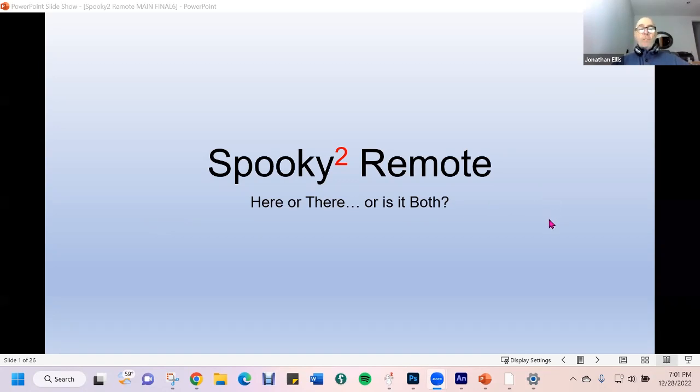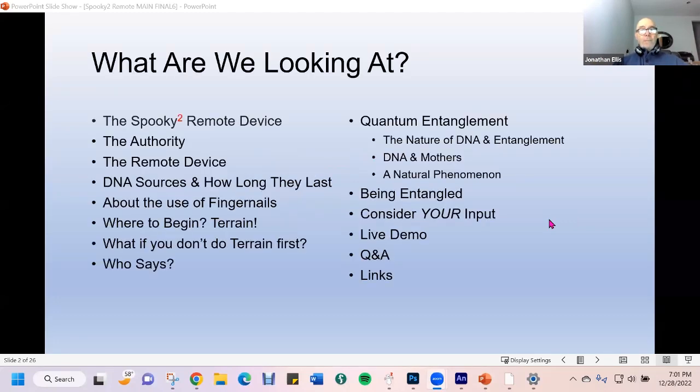So remote is really referring to remote treatment. And the only way to really understand it is to have that experience of using it and having your body respond. That is the way. So we're going to be looking at all this different stuff. And there's a lot.